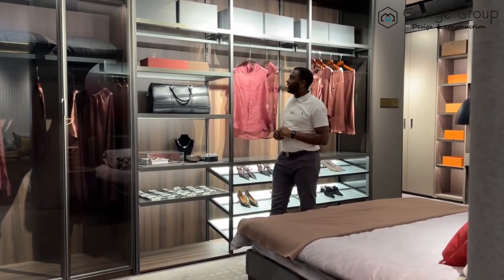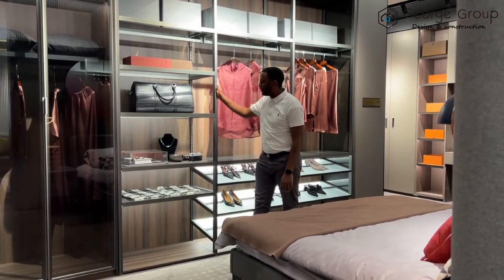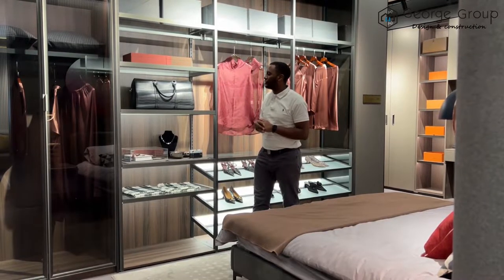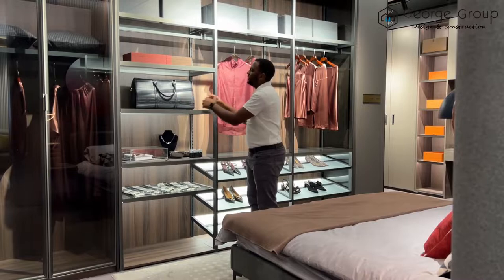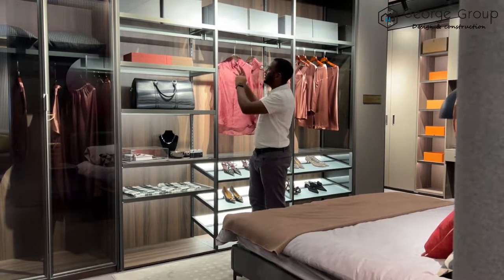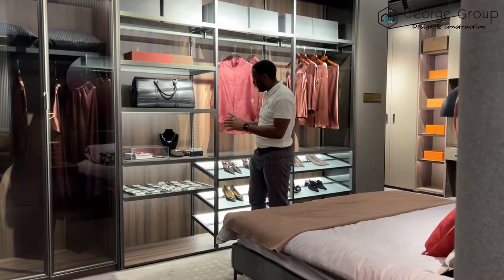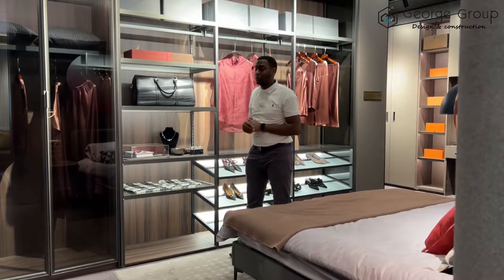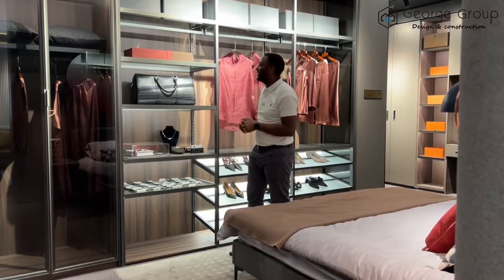Okay, coming over here, we've got this beautiful design, steel and glass. The combination just makes it unique. So it's got easy access, and then also it's more of a design of art. Like, you can display your bags, Gucci bags, LV bags, or any of your jewelries as well. So you don't have to worry about your jewelries. You can always look at them on this section.